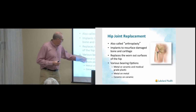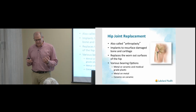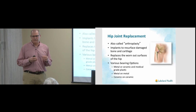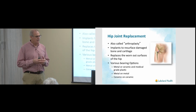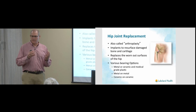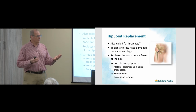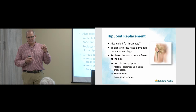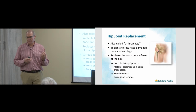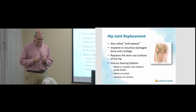I use kind of a ceramic on plastic. The metal that I use is zirconium. It's close to what titanium is. And they oxidize the outer surface of it. When you oxidize zirconium, you get zirconium oxide, which is ceramic. So it's metal with a ceramic surface that's built into it. So it's a metal on plastic, but it has a ceramic surface to it.